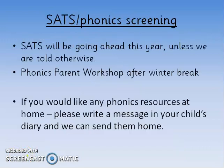Now, in Year 2, we don't like to tell the children that they're doing SATs necessarily. As far as they're aware, they're just doing some assessments, because SATs pressure can sometimes make children quite nervous, and at their young age, that isn't really necessary. As far as the school is aware at the moment, SATs will be going ahead unless we hear something different from the government.